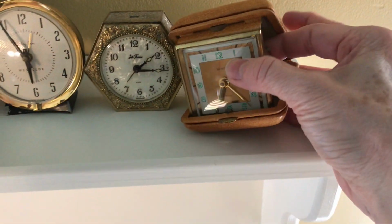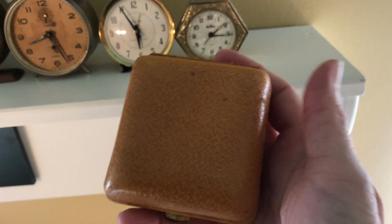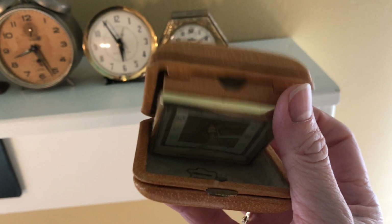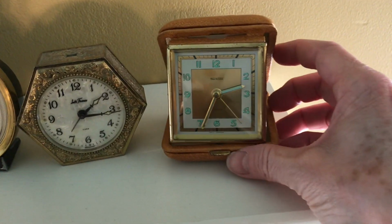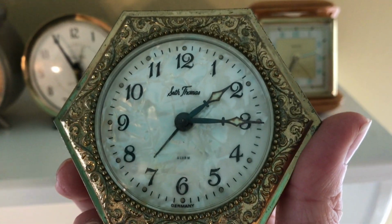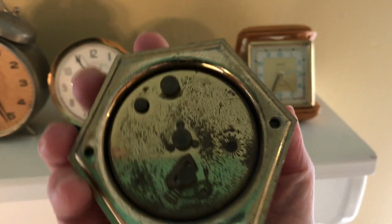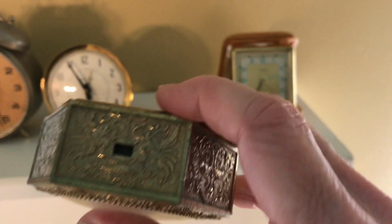This is one of the newer additions to my collection. I think I got it at a sale for $1 or $2, and it reminded me of an old travel alarm I had when I was a kid that I used to take when I went on trips with my youth group. This clock I do not remember purchasing, so it must have been one of the first ones that I purchased. It has kind of a weird thing on the top there. I don't know what that's all about. And the design is really unique.